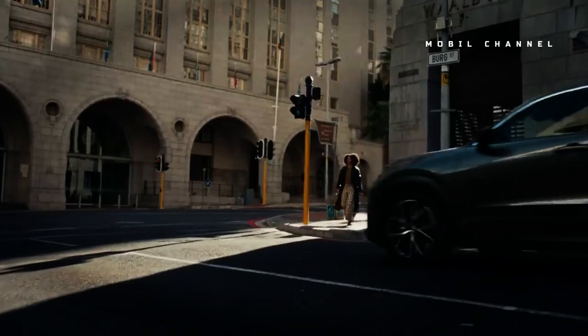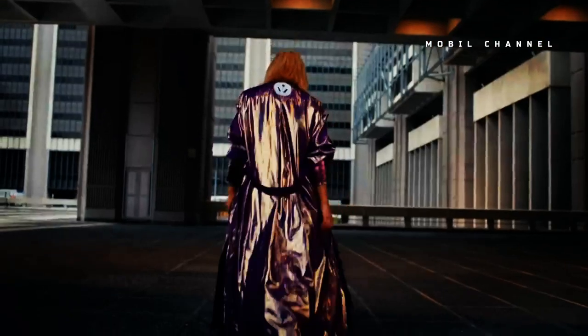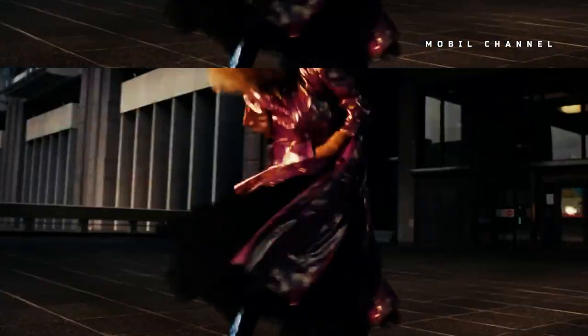Production of the Lexus LBX is slated to start in late 2023, with initial deliveries targeted for early 2024, with a primary focus on the European market.